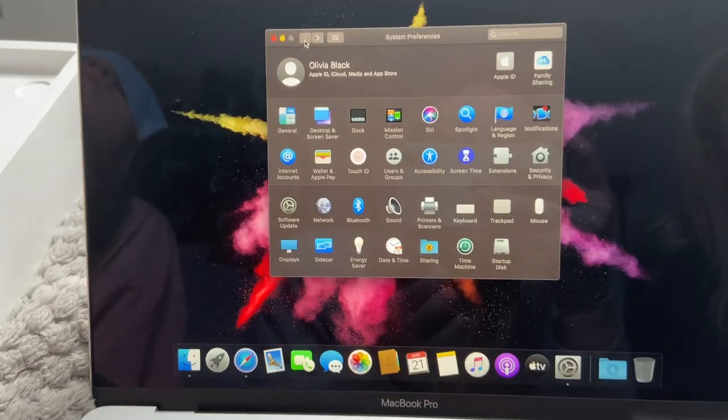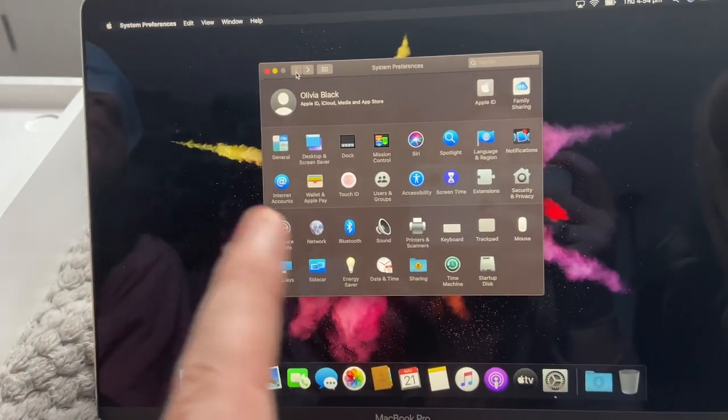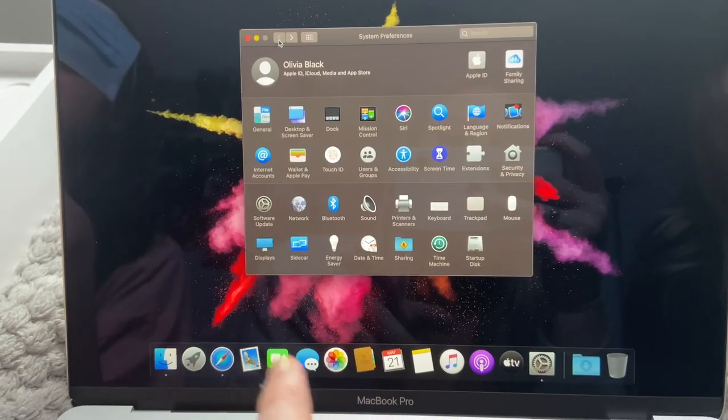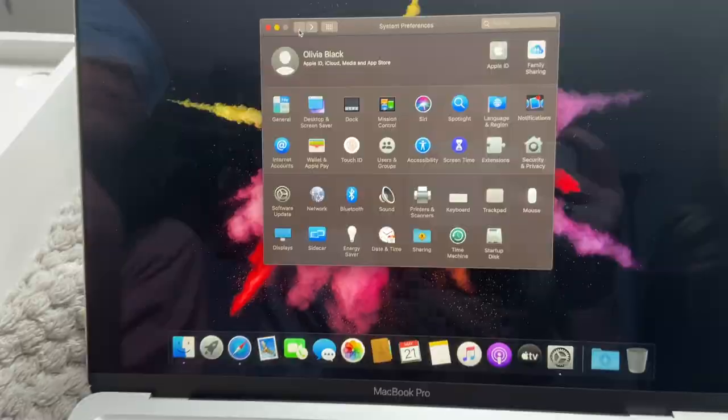Someone save me. Basically, I'm just gonna go through and fix up how I want it to look like, and then I will tune back in when I'm done. Yes, excuse this mess here.